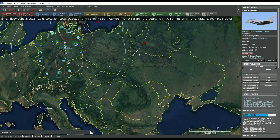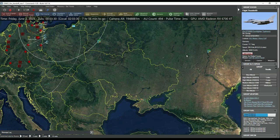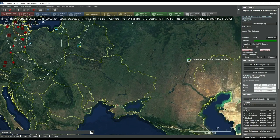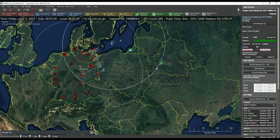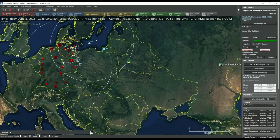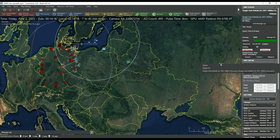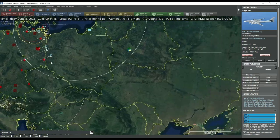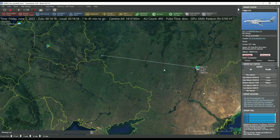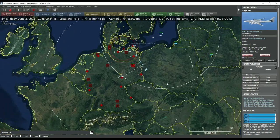Okay, time to launch the Bears. Give me a second to switch over, God mode off, switch to Russia. And take off. So they don't actually have to start moving there. They could just launch their cruise missiles from here. As you can see, they're well within range.